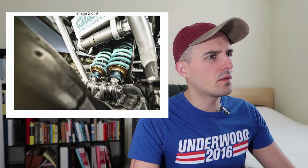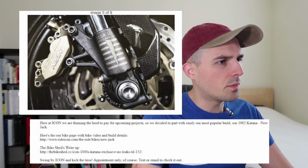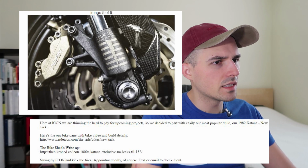Right off the bat, we got something kind of interesting here. It's the Icon Motorsports Custom 1982 Katana in Northwest Portland. Looks like a total custom one-off build. These pictures are super professional. I'm not really sure what this is doing on Craigslist. Let's read the description. Here at Icon, we're thinning the herd to pay for our upcoming projects. We decided to part with our easily most popular build. It must be Icon's actual build. Why is this on Craigslist?